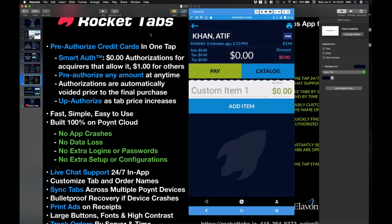And you see it grabbed my name on the card. It grabbed the last 4 digits in the upper right, 8194. Those are the last 4 digits on the card. The type of card that was dipped is Visa. So all this stuff is automatically done just from that dip.